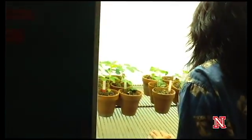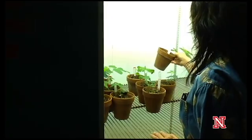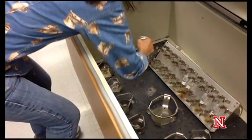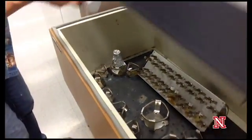Hi, my name is Shirley Sato. I'm the lab manager in the Plant Transformation Core facility located in the Beadle Center at the University of Nebraska-Lincoln. I've been with the university for about 18 years. As a lab manager, my duties are varied and differ from day to day. I do whatever I can to ensure that the researchers in my lab have the supplies and whatever help they need to conduct their research in a very efficient manner.